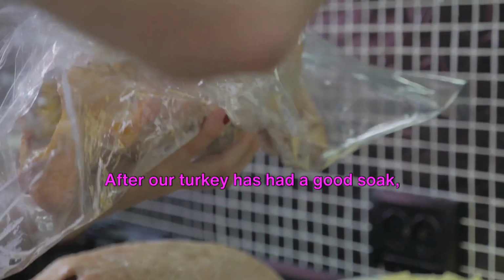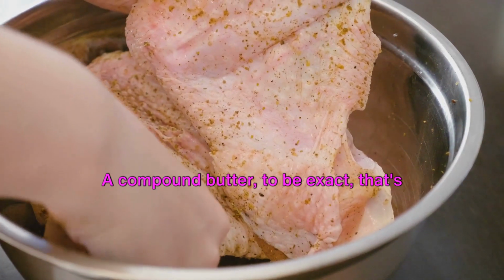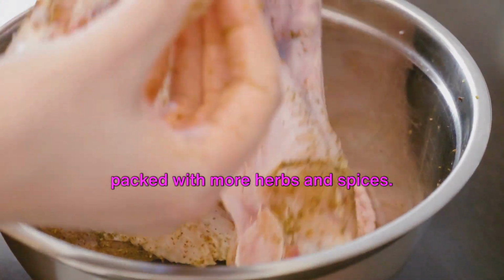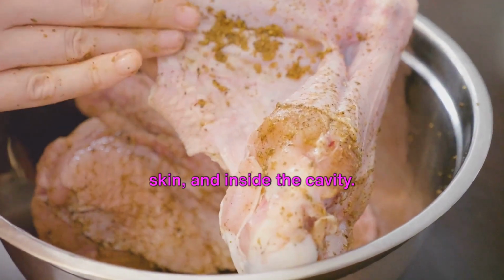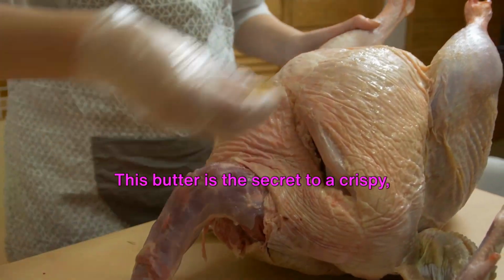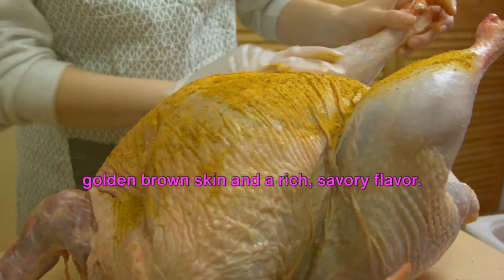After our turkey has had a good soak, we're going to give it a butter bath. A compound butter, to be exact, that's packed with more herbs and spices. We'll rub this under the skin, over the skin and inside the cavity. This butter is the secret to a crispy, golden brown skin and a rich, savoury flavour.